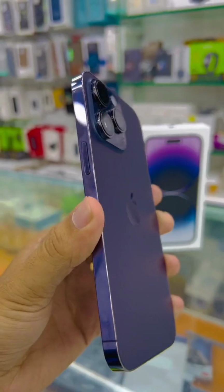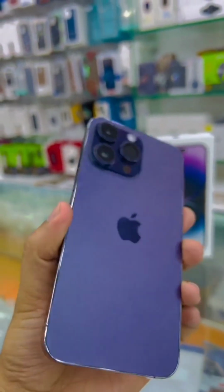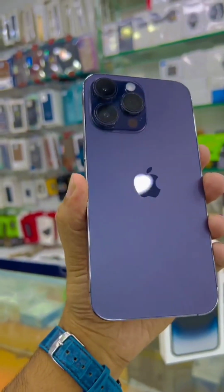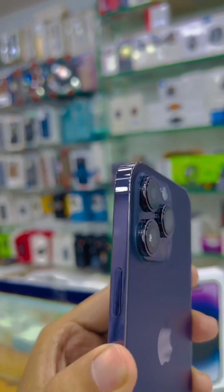Which one is better? The iPhone 14 Pro and Pro Max are both incredibly good phones, but the real thing it comes down to is how much you are staring at your phone. If you are a power user who wants the most out of your device, then the iPhone 14 Pro Max is the one to go for.